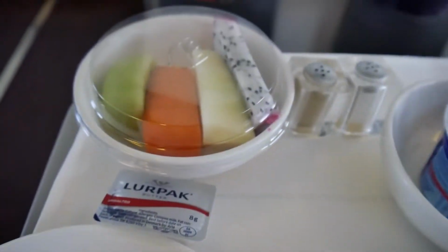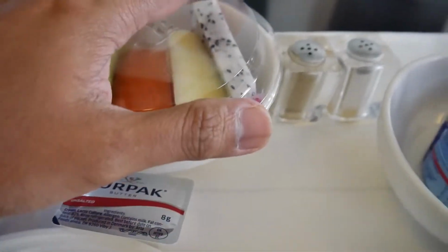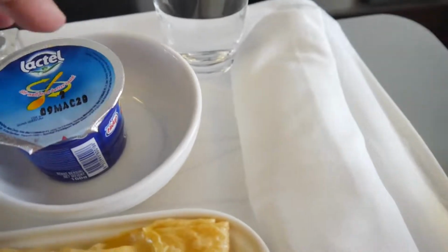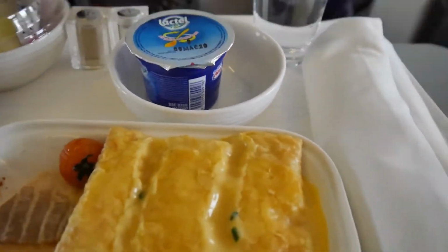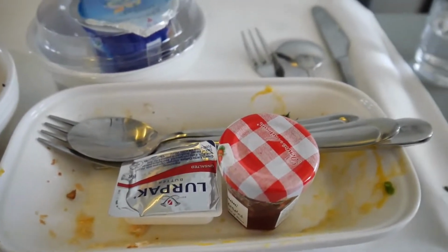Salmon. See, there's some fruits. What's this? Red glass. Bon appetit. All done.